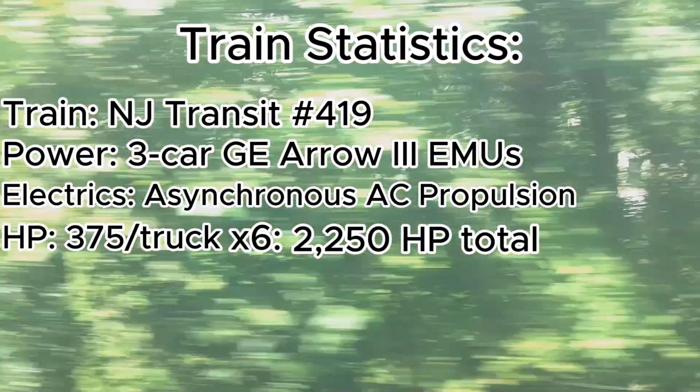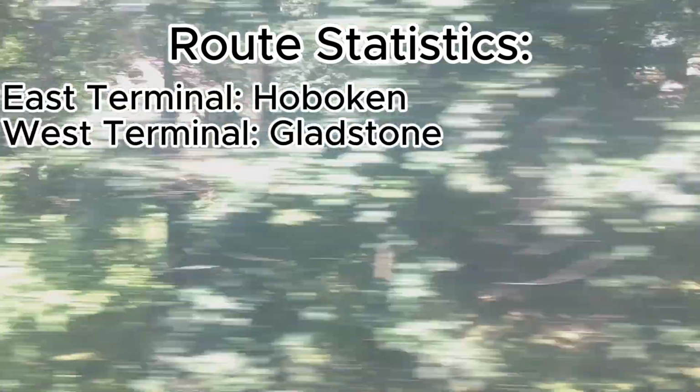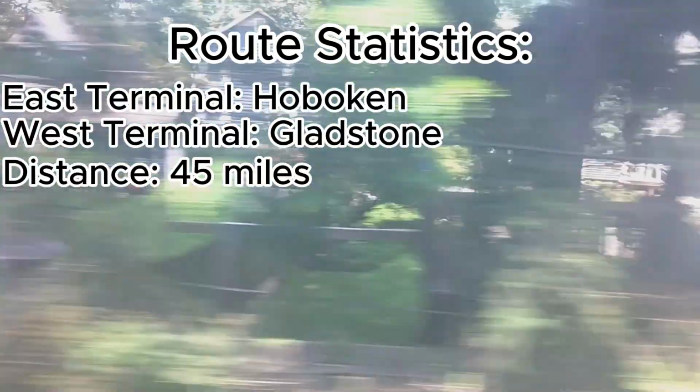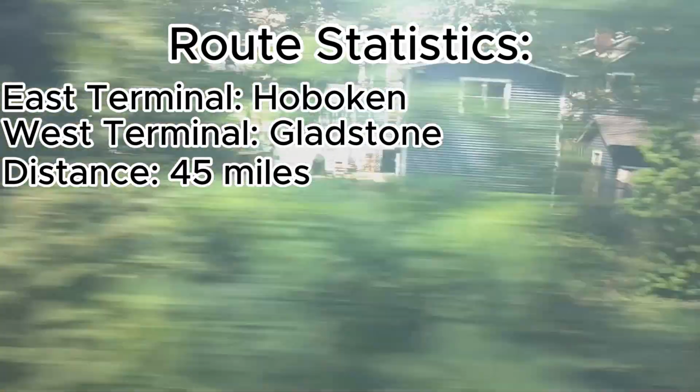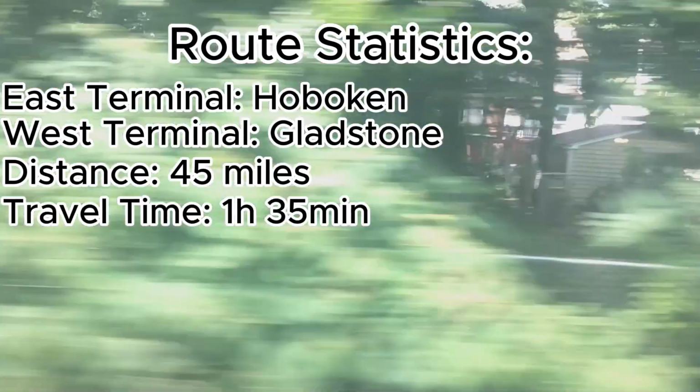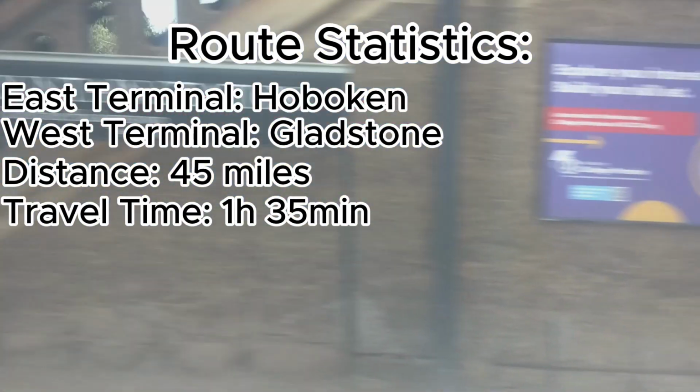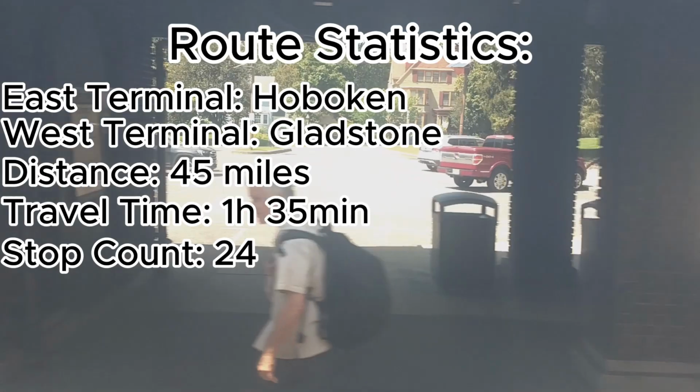for our entire train. The Gladstone line runs from Hoboken to Peapack and Gladstone with a total of about 45 miles. Total travel time between the two stations comes out to 1 hour and 35 minutes. It only takes that long because of the many stops the train has to serve, which counts as 24 stations in total.